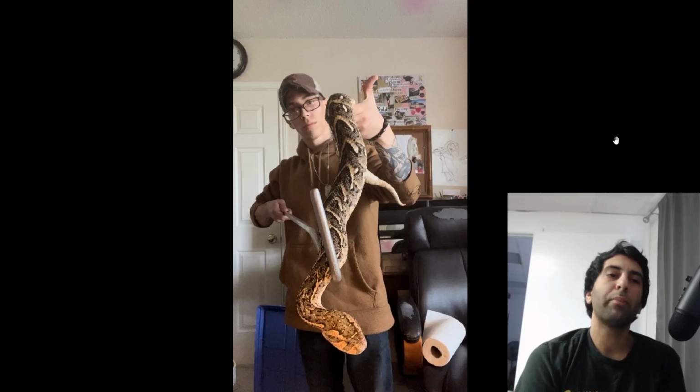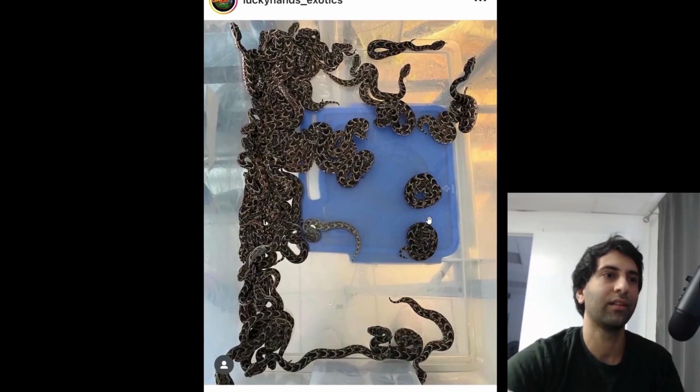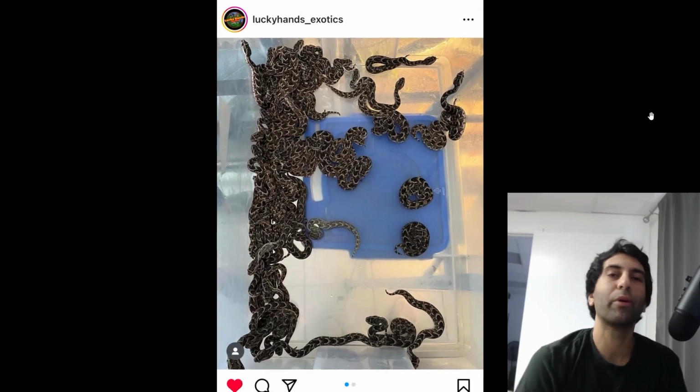So these are a wild-caught pair of adult puff adders. Taylor comes home one day, looks in the enclosure. What do you think he sees? Bet you can't guess. Well, look at that. What a surprise. Coming home to a pile of baby puff adders? You won't even believe how many there were. There were 55 of them. 55 little baby puff adders.